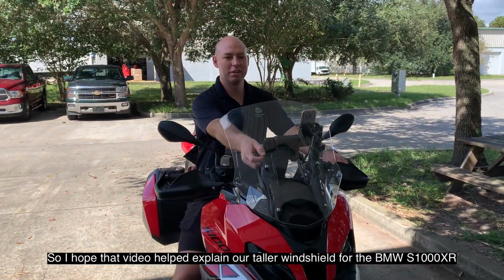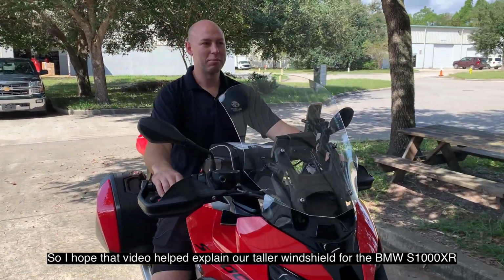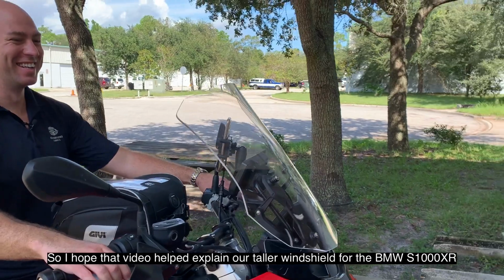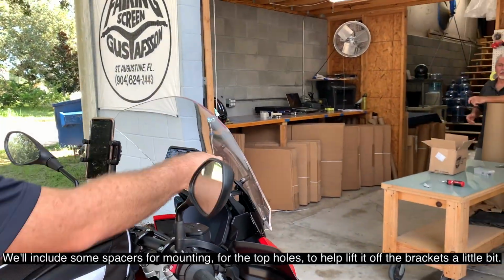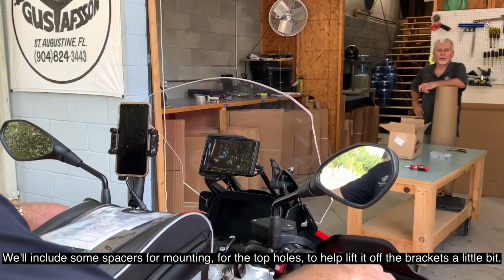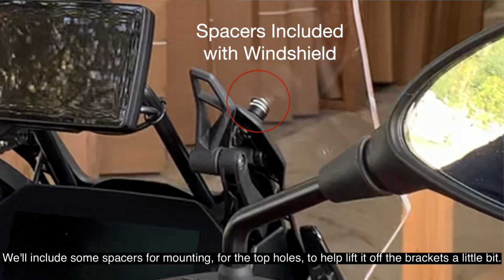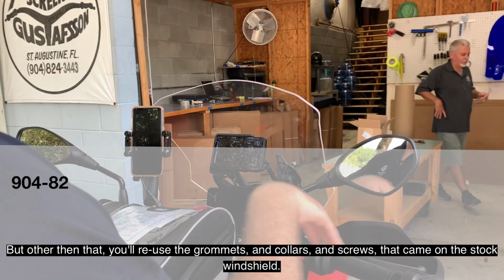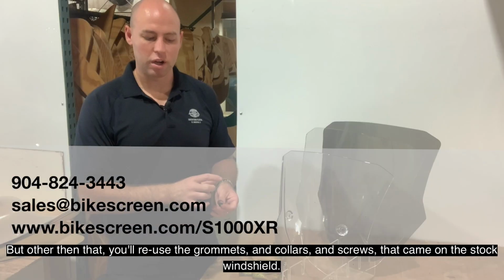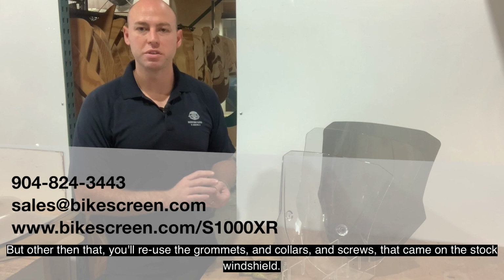So I hope that video helped explain our taller windshield for the BMW S1000XR. The windshield will come pre-drilled. We'll include some spacers for mounting for the top holes to help lift it off the brackets a little bit, but other than that, you'll reuse the grommets and collars and the screws that came on the stock windshield.